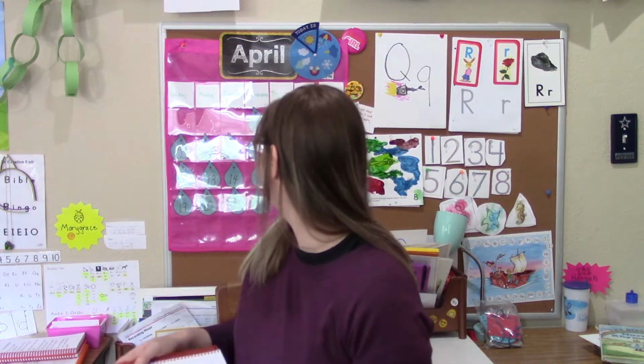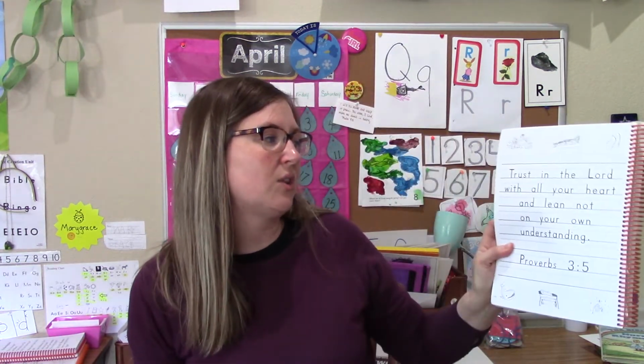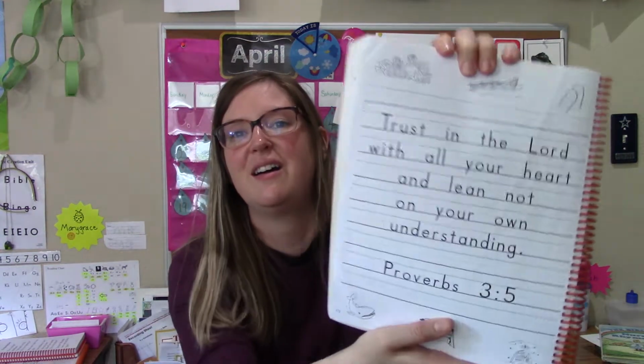Okay, another good verse for the week, and I didn't write it this time: trust in the Lord with all your heart and lean not on your own understanding. I mean, come on. It is like all these verses are what I needed this week, with all this crazy, crazy times.